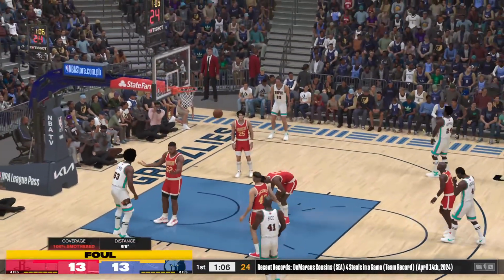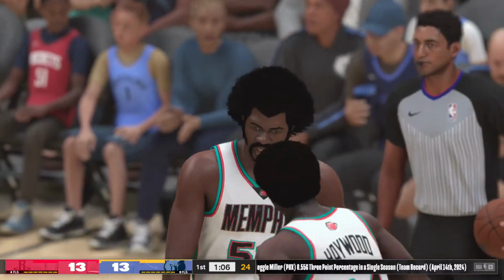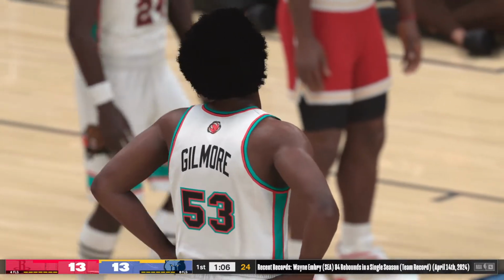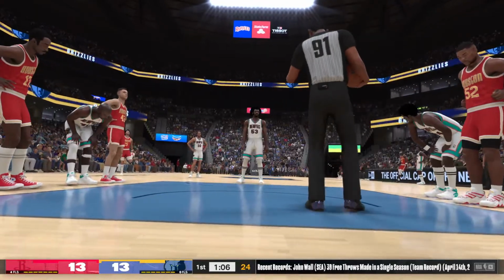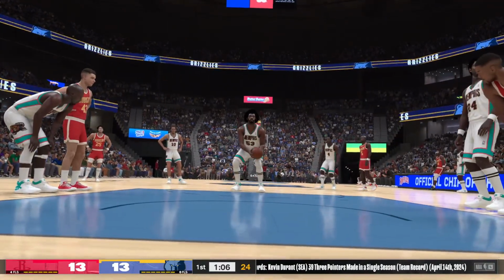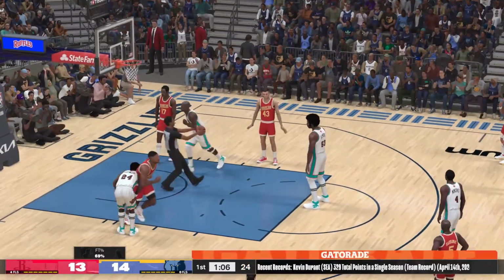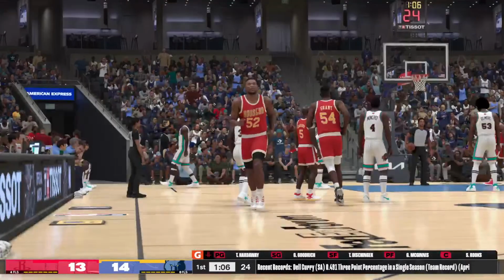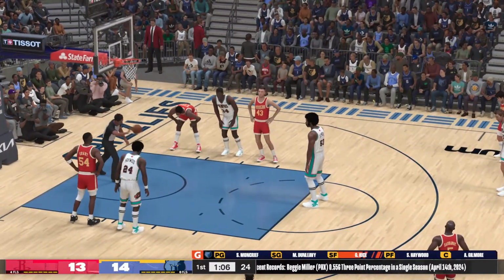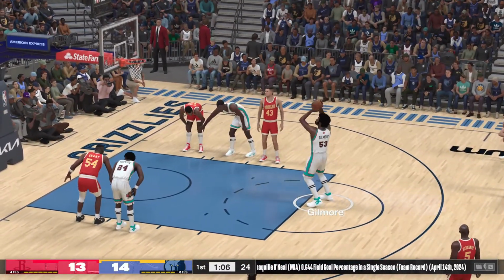Here's Gilmore. And contact on the shot, so he'll be shooting free throws here. First personal foul. All the officials are all over that one. First trip to the line for him here. Ernest Gilmore. 2 shots. First one falls for him. Grant, he's checked in for the Rockets. Good on both.